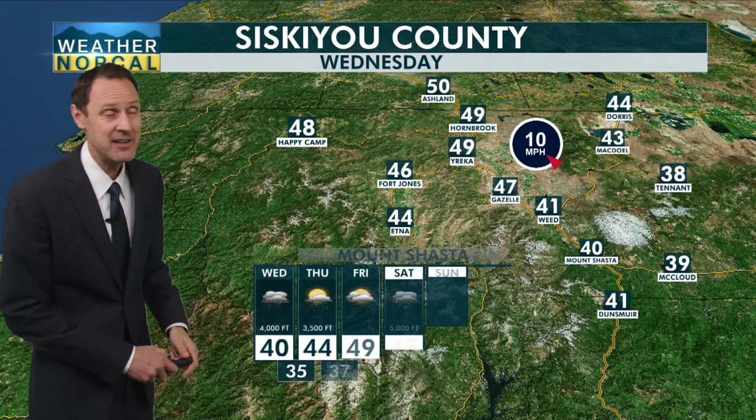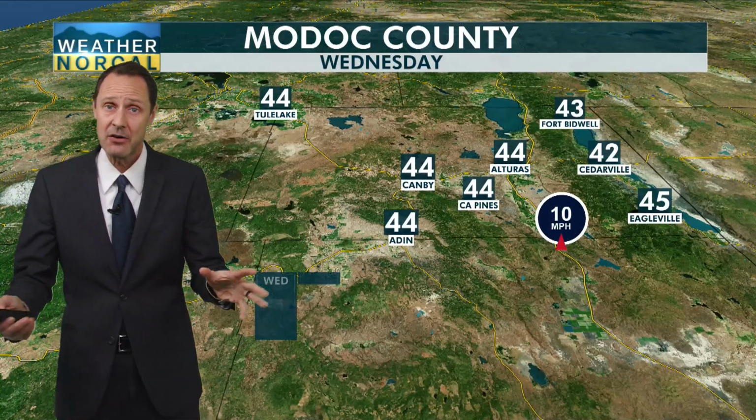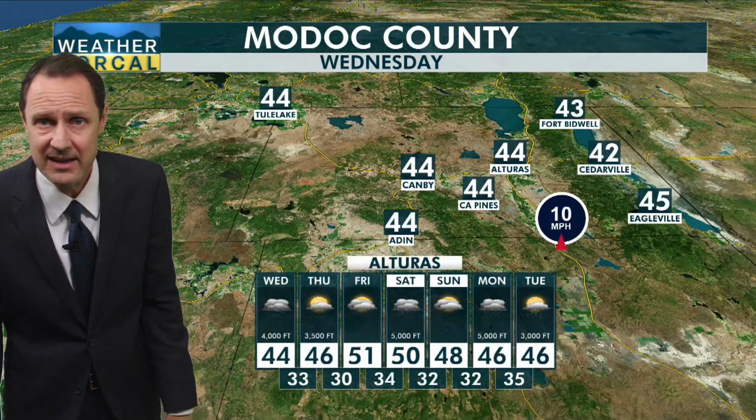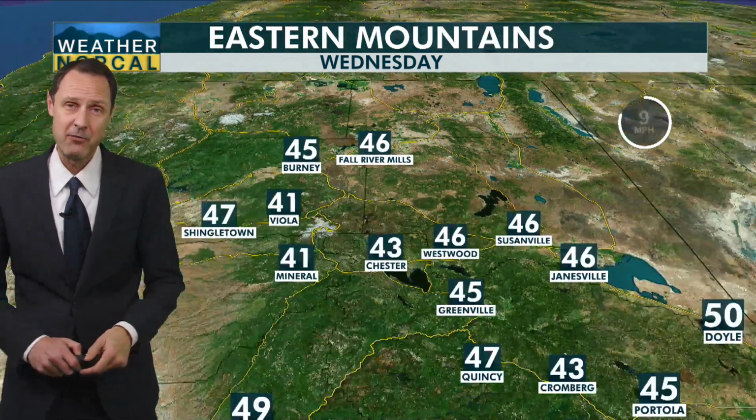Here's your Siskiyou County neighborhood forecast. Looks like those temperatures around 47 degrees for Gazelle, 48 degrees out in Happy Camp, and in Modoc County, low to mid 40s. Looks like Eagleville about 45, Altura is 44, and Tule Lake about 44 degrees as well.